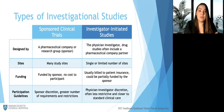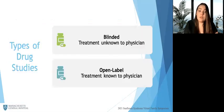consider in these studies. While considering interventional studies, many of you may be thinking about enrolling in drug studies as a way of receiving a new therapy not yet available commercially. Depending on whether or not the physician knows what treatment is given to each study patient, drug studies are labeled as either blinded or open label.